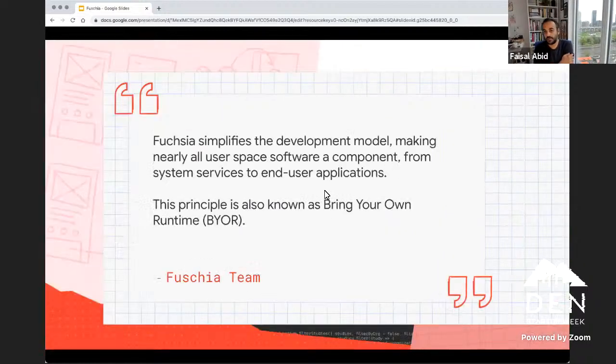So this is again what the Fuchsia team said: Fuchsia simplifies the development model, making nearly all user space software a component, from system services to end user applications. This principle is known as bring your own runtime. I think it is fantastic, and I think it's going to open up a lot of doors as the operating system matures.